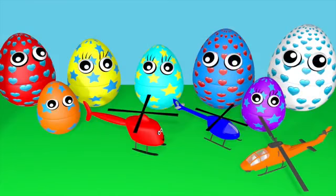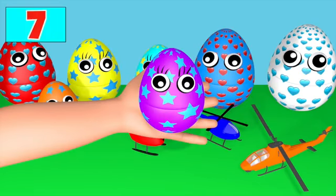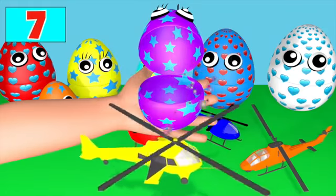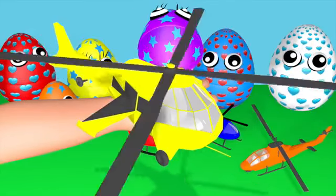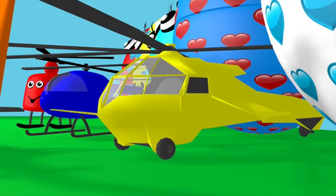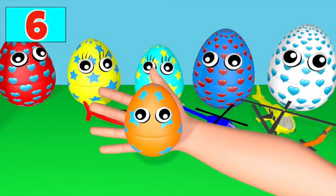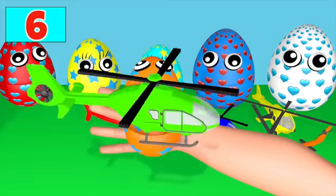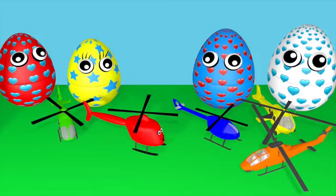Beautiful! Let's go ahead! Which one should we pick? Egg. What's inside? Yellow! Yay! Old MacDonald had a farm, E-I-E-I-O. And on so many beautiful helicopters! Yay! With a here. There, here, and there. Everywhere! Six old surprise eggs! Let's go! Do you know what color it is? Yay! Green! A green helicopter!